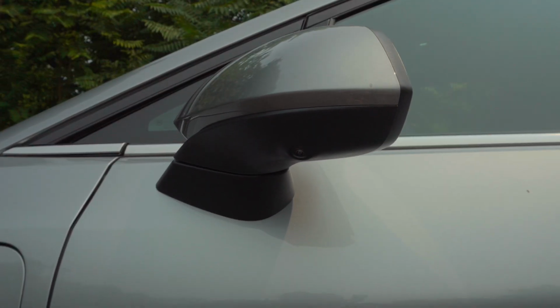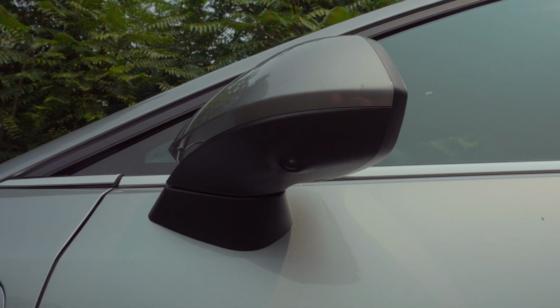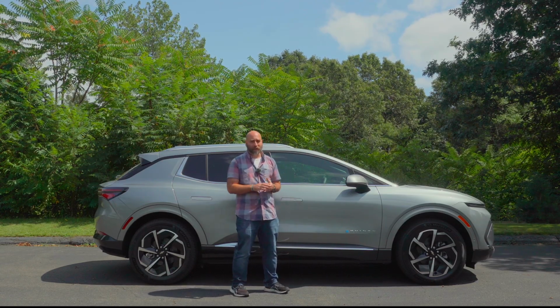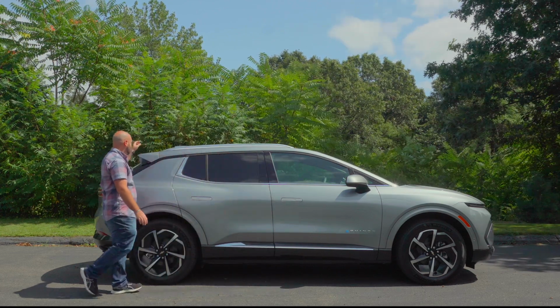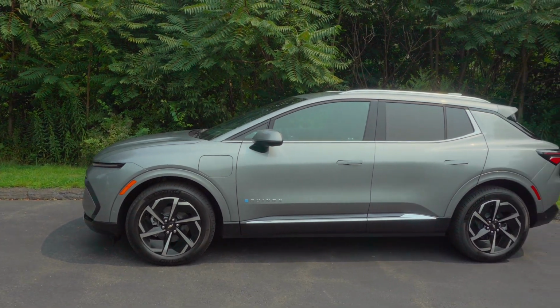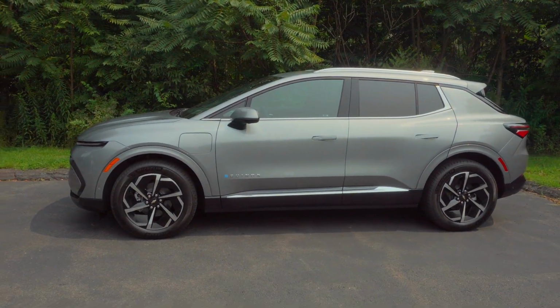The mirrors here, they don't power fold, but they are power adjustable, of course. They do have heat. They do have blind spot monitoring. Those are going to be standard. And then up here, we've got the roof rails. Those are going to be standard. You can get cross rails as well if you want to option those. You get black rails on some of the other trims as well.